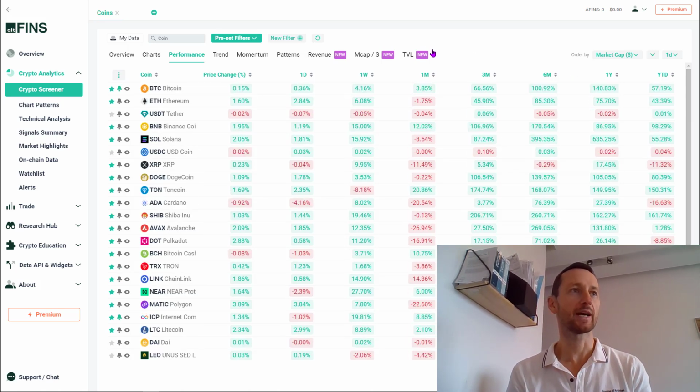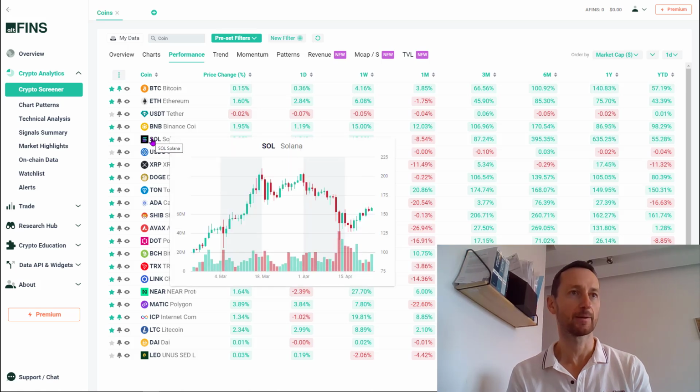So we're seeing a nice bounce back, right? And we can see that in any of these charts really. We reached some really oversold levels. Now we've bounced back.